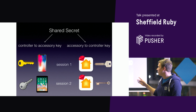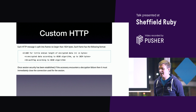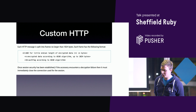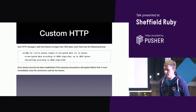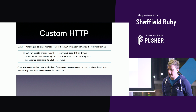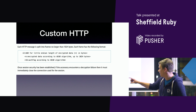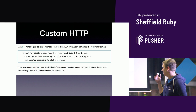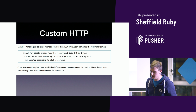So at the point where all the devices have their own unique keys, I was really pleased to find that Apple, in their infinite wisdom, had decided to make a custom HTTP protocol. And the specification just says that each HTTP message is split into frames no larger than 1,024 bytes, and some other technical stuff. And there's just a caveat at the bottom that once the session security has been established, if there's any decryption issues, you have to close the connection immediately.